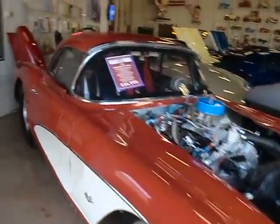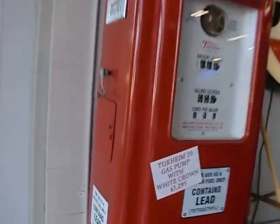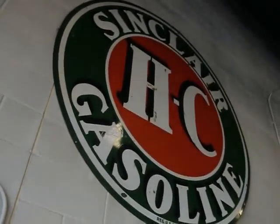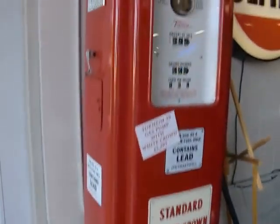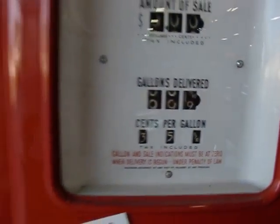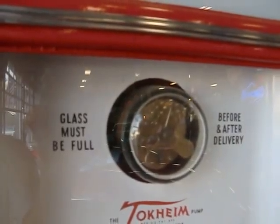Corvettes. We're at the main showroom. Can you believe that was the overflow showroom? Tokheim gas pump with white crown. Unbelievable. What a great place. Standard white crown, 35 cents a gallon. Thanks to Saudi Arabia, we got cheap gas. Little propeller. Gas must be full before and after delivery.